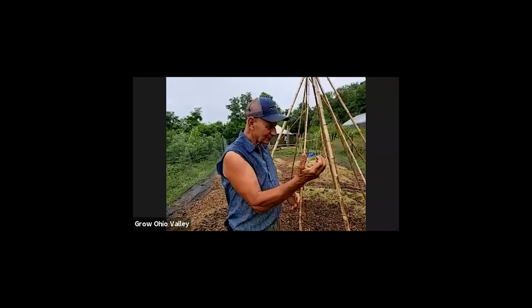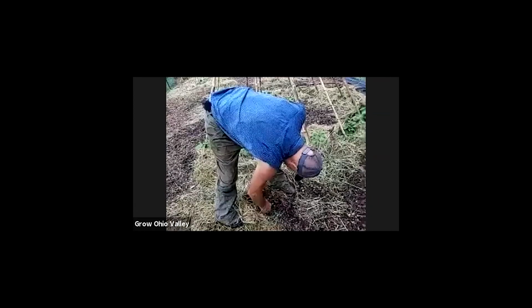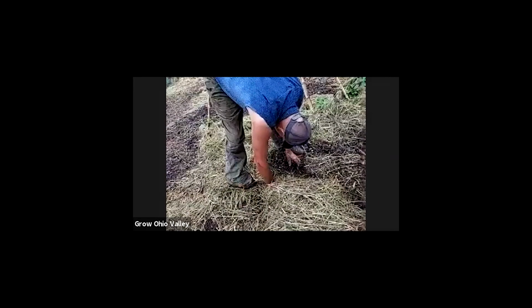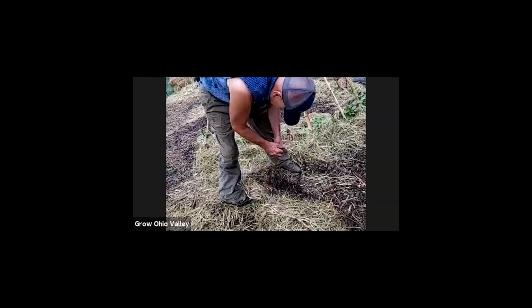Let's see if I can dig some up here. Do we have any soil? No, it's all clay. It's mostly mulch.